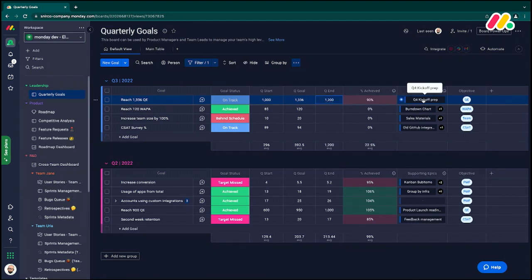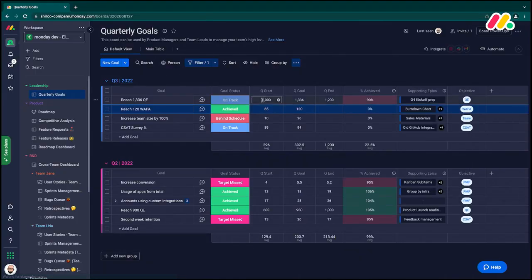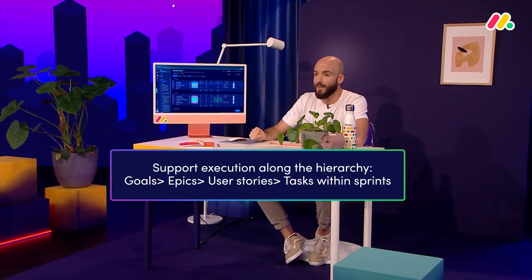As you can see right here, we can have connection to multiple epics that can support our different goals. This is not the only way that we can see those goals and supporting epics, but we can actually click into one of those goals and see the connected epics that are supporting us. So we can have a bunch of information included directly over here. If we want to change anything or have visibility into it further, we can click into it and have some more information. And this applies to any level in the hierarchy. So we can connect goals to epics, and then epics to user stories to tasks that are going to be managed in sprints, and so on.